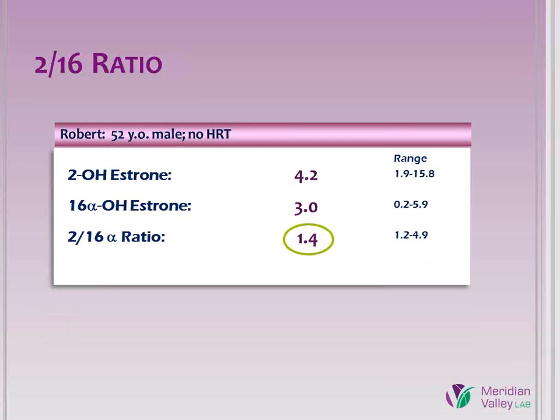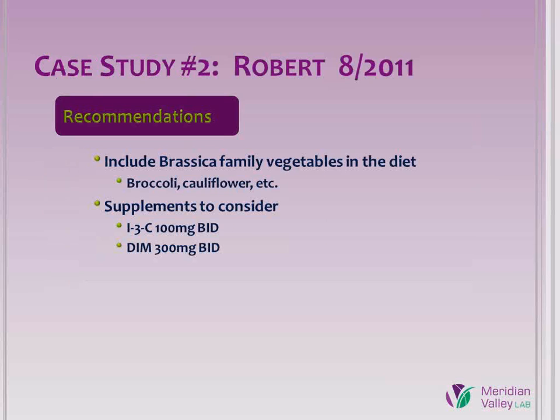His 2:16 ratio is a little bit low. Just like for women, we want it to be in the 2 to 4 range. Less than 2 is associated with increased risk for prostate cancer, and more than 4 is associated with osteopenia. So we would have Robert increase his dietary intake of brassicas, unless he's already eating them frequently, and would consider DIM or I3C to push his estrone metabolism towards the 2-hydroxy metabolite.